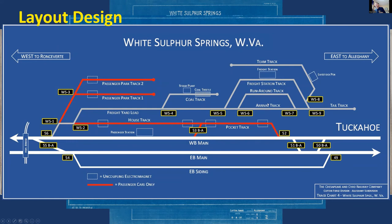Then you come back up to the steam plant. That steam plant was just for passenger cars. It was not for the hotel, but the coal trestle supplied coal for the hotel as well as for the steam plant. In addition to that, there was an electric building so that they could provide electricity for the cars that were parked on the tracks.